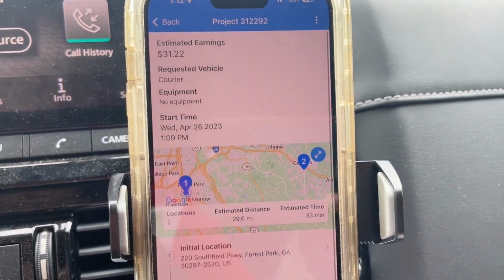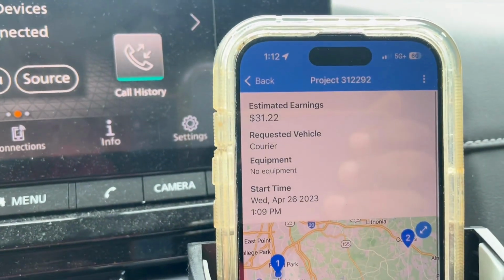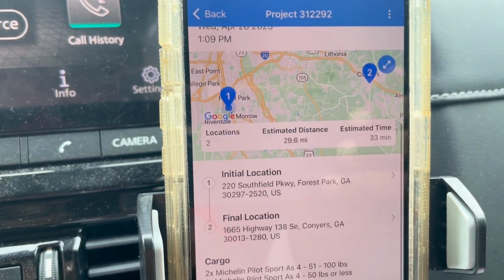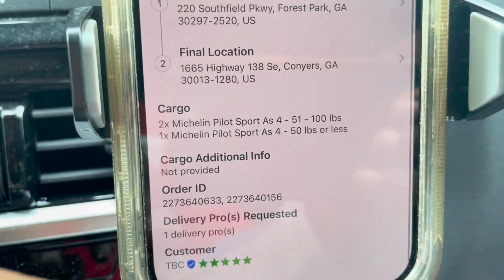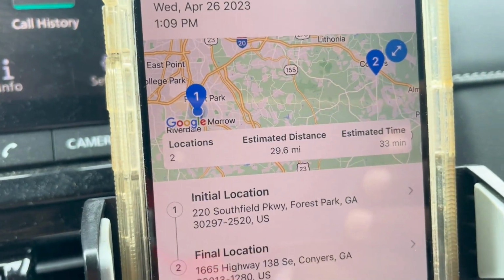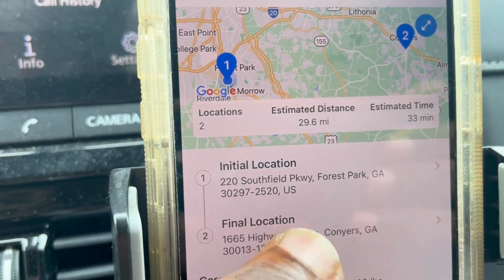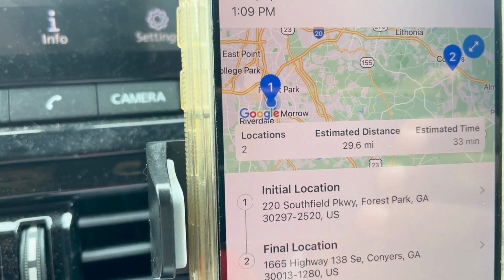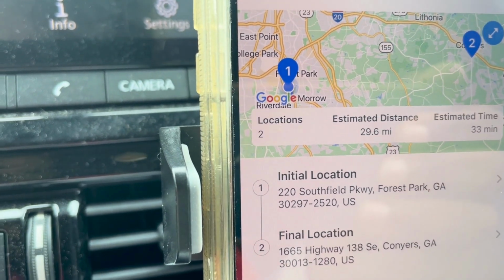Okay. Yeah, so $31. There's Wednesday 26, Forest Park to Conyers. It doesn't say exactly how many miles. Oh, there you go. 29 miles. So a little bit above $1 a mile, which is not too bad.